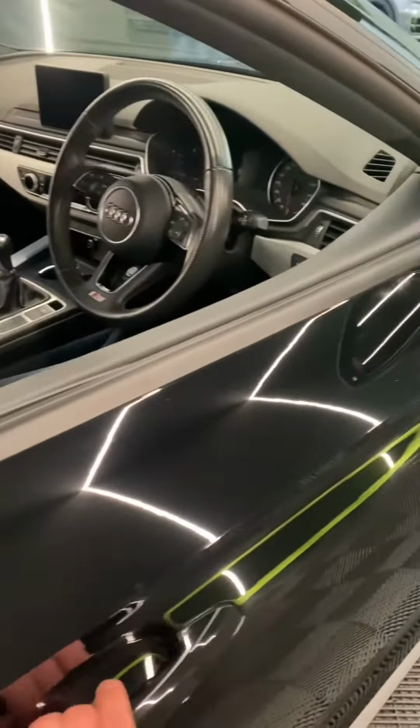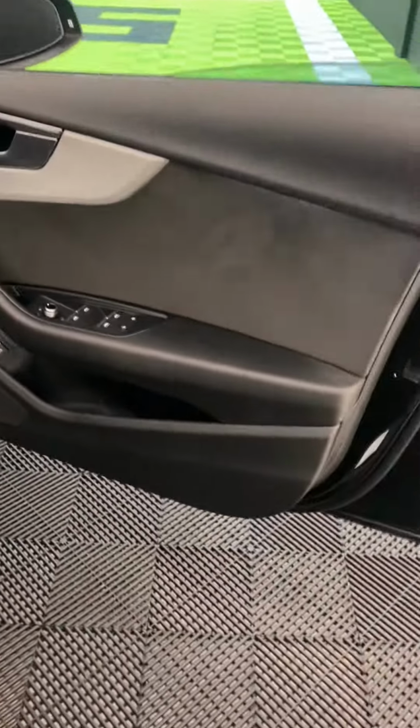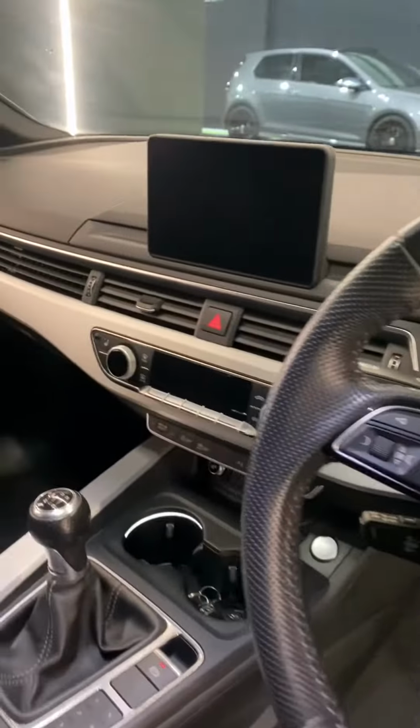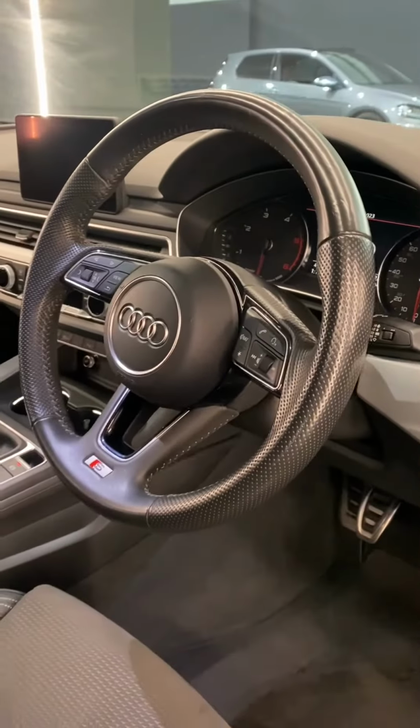And into the driver's side. Pillarless doors look awesome. So electric boot on the front there. Electric seats with a lumbar support. Screen for navigation, Bluetooth, cruise control. So the leather steering wheel.